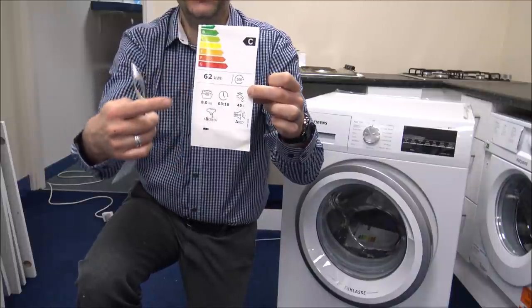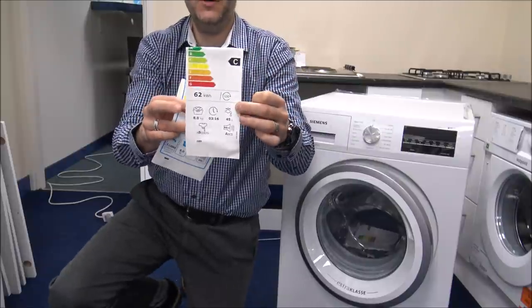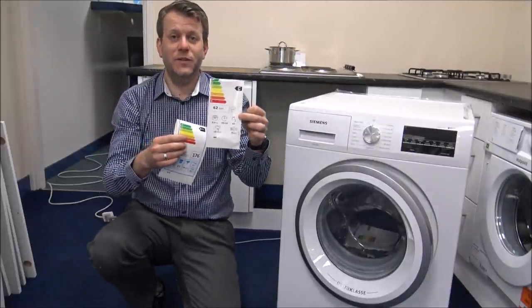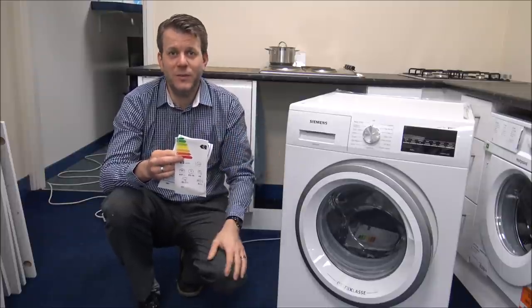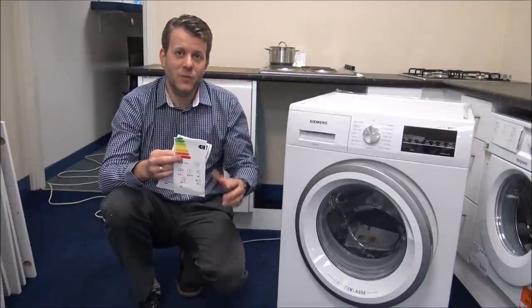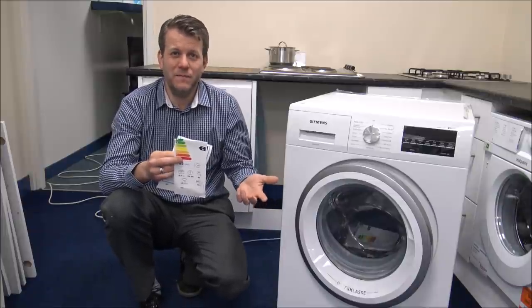So this is the water consumption. On a modern washing machine, on this particular one, this will use 45 liters of water. Now, this is another common comment or complaint that we get from customers, that the amount of water they use is a lot less. And I know that sounds a bit bizarre.